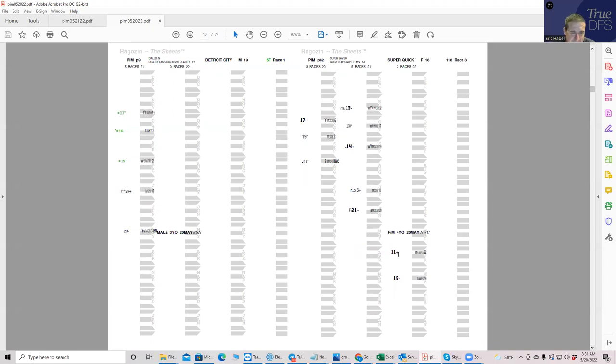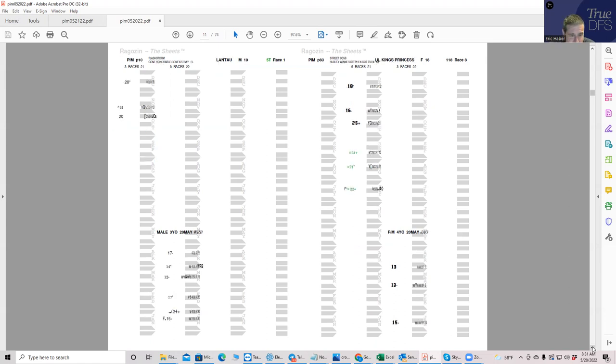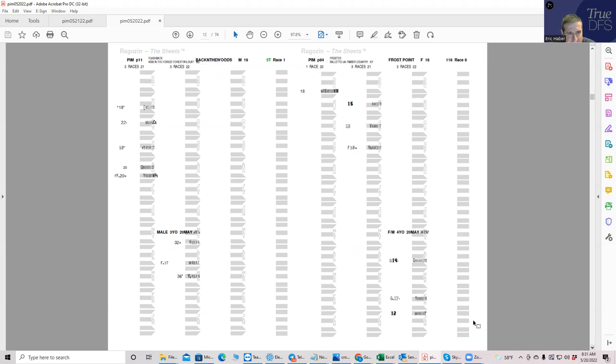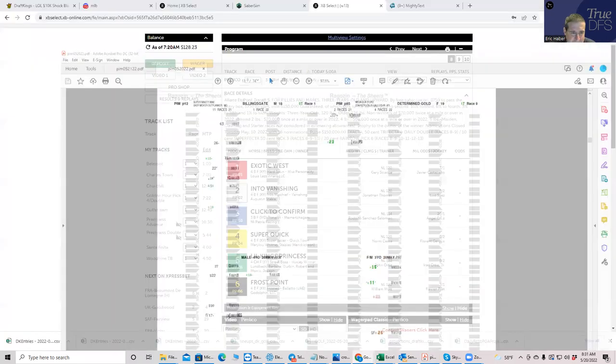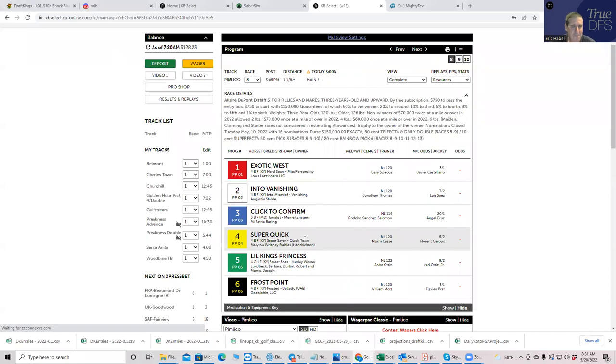I don't know. Super Quick's got an 11, so it's probably going to run another 11 or 13. Little King's Princess looks really, really solid. So Frost Point, 12 points. So yeah, it is a little fishy, to say the least, the Super Quick. But Click to Confirm.